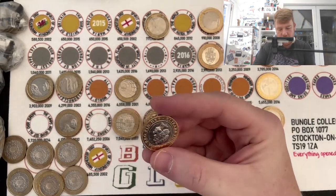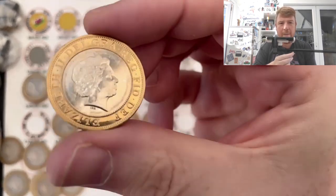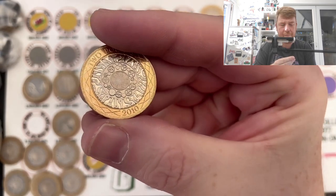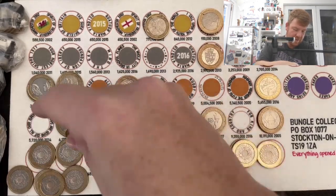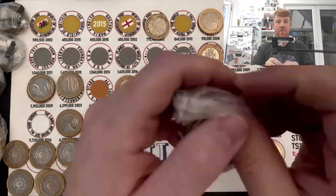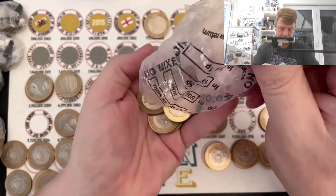Oh, imagine if that was double stamped, with the double stamp around the writing on the outside, that'd be worth a fortune now, because it's in such nice condition. Nicer than that one anyway. So I'll stick that there. And 2010. And go back into the pot.